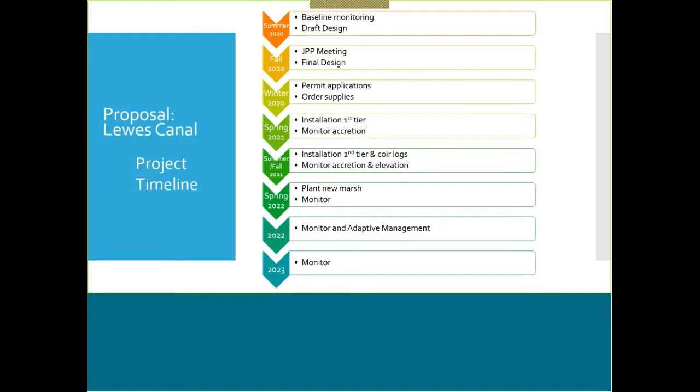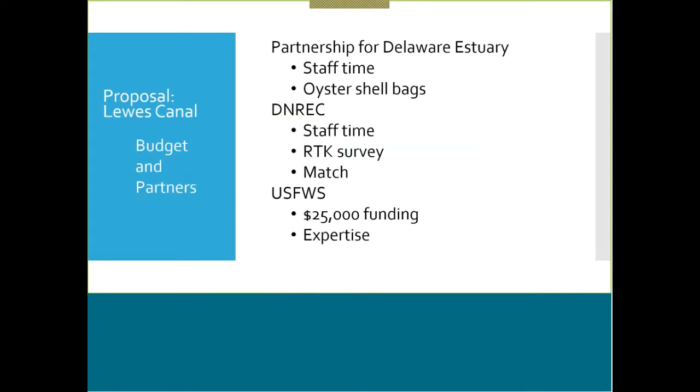In terms of our budget and our partners, we're working with the Partnership for the Delaware Estuary. They are providing some staff time and their expertise, and then all of the oyster shell bags. So that's a big contribution from them. And then from DNREC, we're providing staff time, some RTK survey work, and match. And then the U.S. Fish and Wildlife Service is providing about $25,000 in funding for the supplies and some staff time, also providing some expertise.